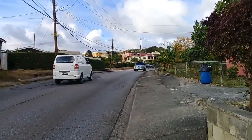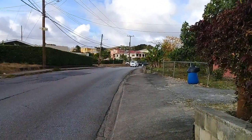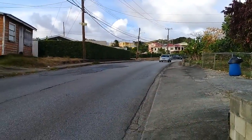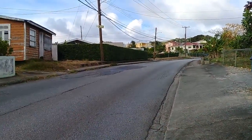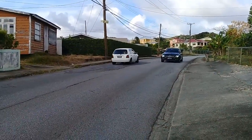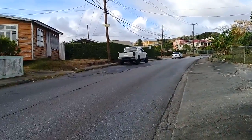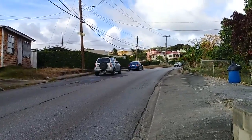This is the Glebe area in the central parish of St. George in Barbados, just above St. George Parish Church, heading towards the line at Gun Hill, Gun Hill signal station, Newberry, Tate Hill. Also leads to the parish of St. Joseph and the parish of St. John.